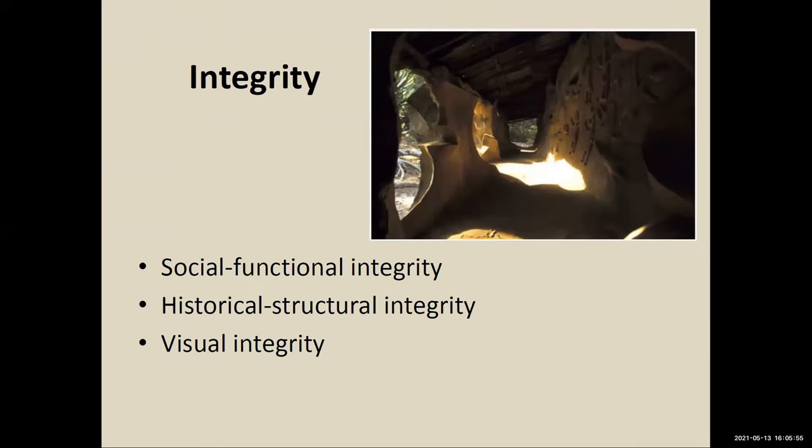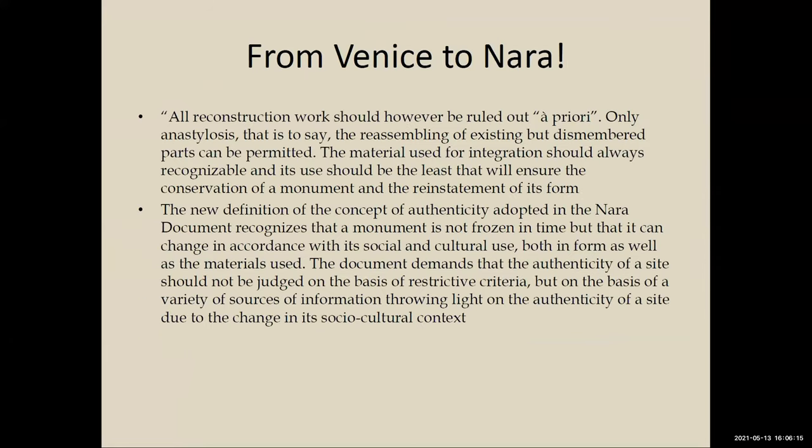So the integrity, I'm going to talk about the Oshogbo Grove in the next slide, but then integrity: social functional integrity, the historical structural integrity, and the visual integrity. I'm going to walk through all of that with the Oshogbo Grove. Next slide, please. Sorry, I'm rushing through all this.